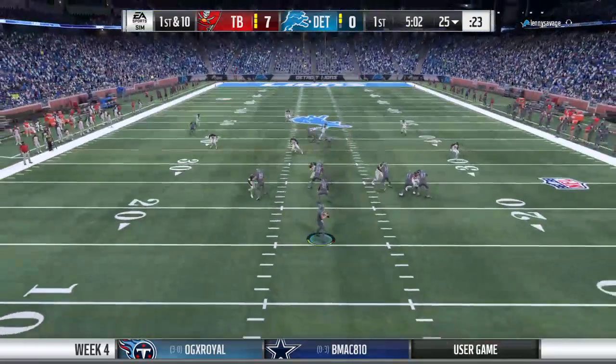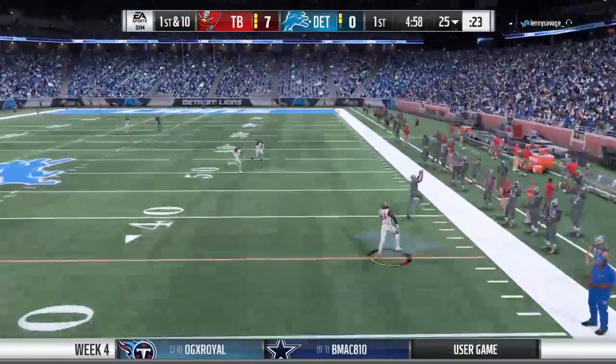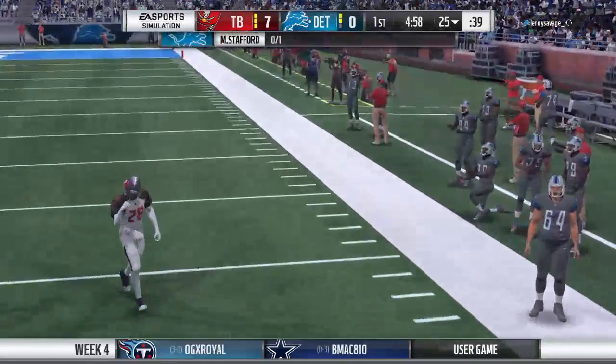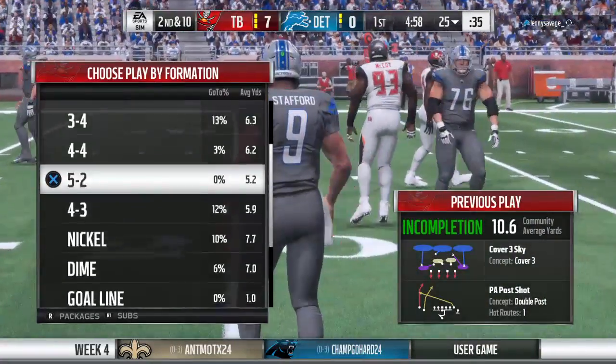Now a play fake here on first down. Escaping the pressure right. And his first pass is incomplete. Golden Tate, his intended receiver. That'll bring up second down.